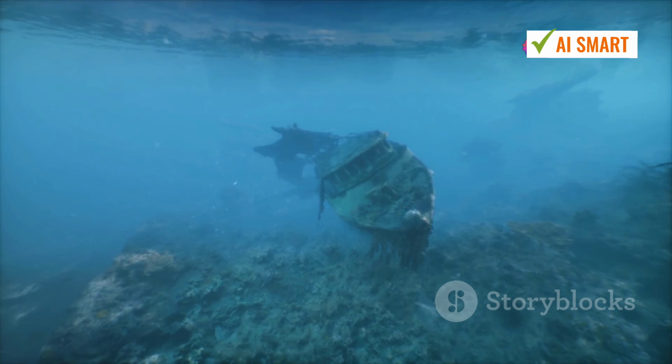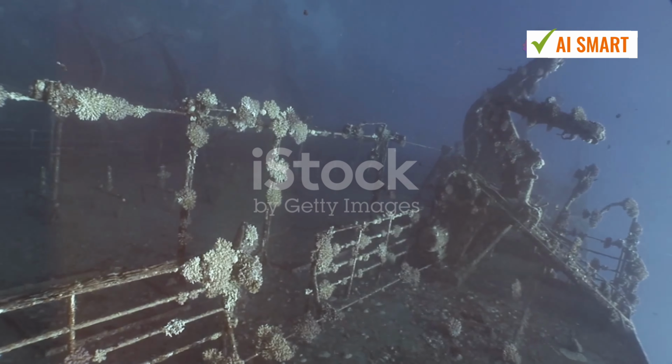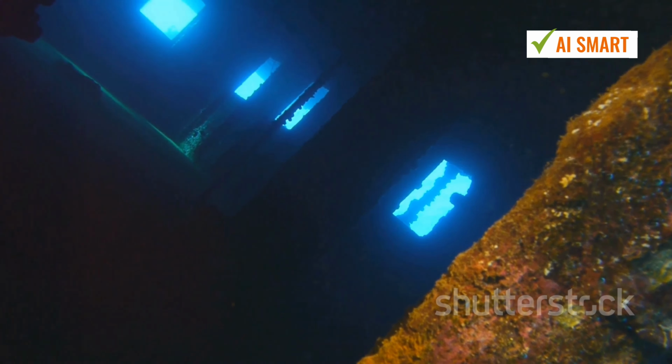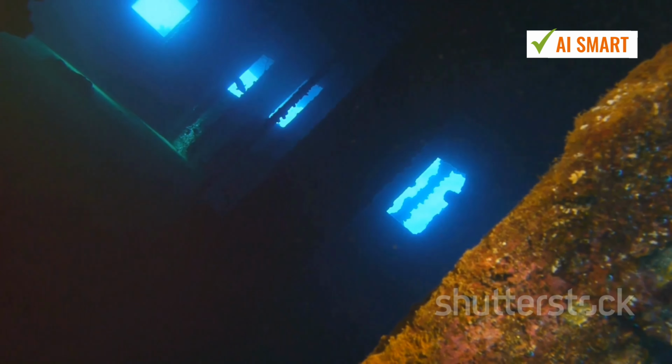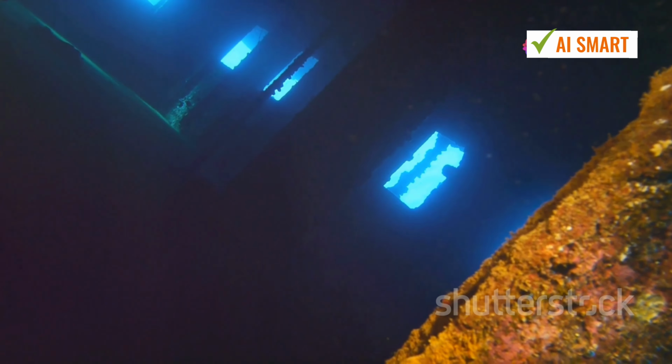Imagine this. You're on a research vessel, miles from shore. The ocean floor is your job site. Suddenly, the sonar screen lights up. There's something down there, something big, something that doesn't belong.